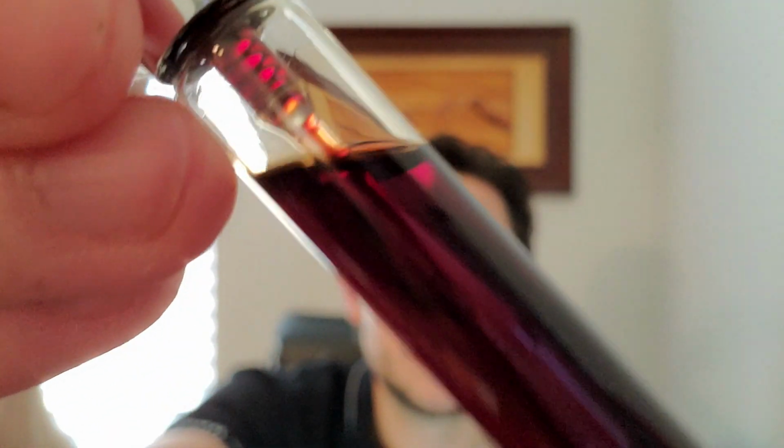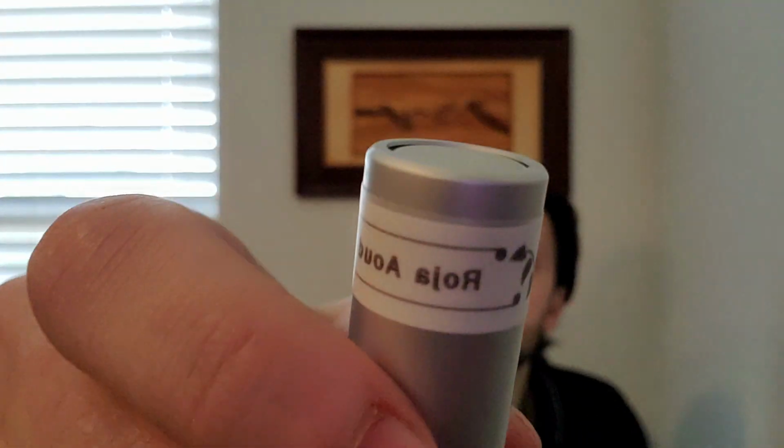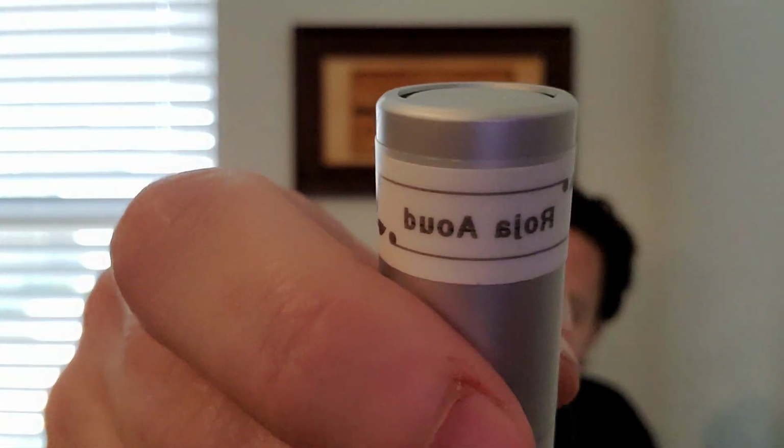Look at the color of the juice on this. It is absolutely unbelievably thick and resinous, and you almost have to smear it when you put it on your hand. But again, I said Roja's 50-50. He's hit or miss. This is one I actually really like. It's a rose oud basically, but in Roja fashion.